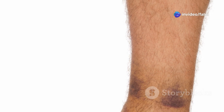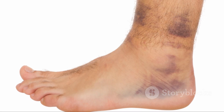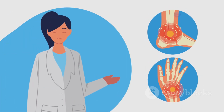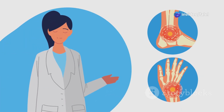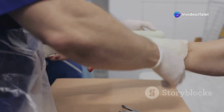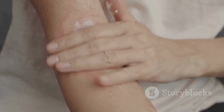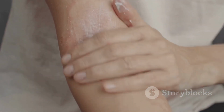Sometimes edema can be caused by something as simple as an injury. Think about when you sprain your ankle, and it swells up like a balloon. That's your body's natural inflammatory response kicking in, causing fluid to rush to the injured area. Speaking of inflammation, infections can also lead to edema. When your body's fighting off an infection, it triggers an inflammatory response, which, you guessed it, can cause swelling.